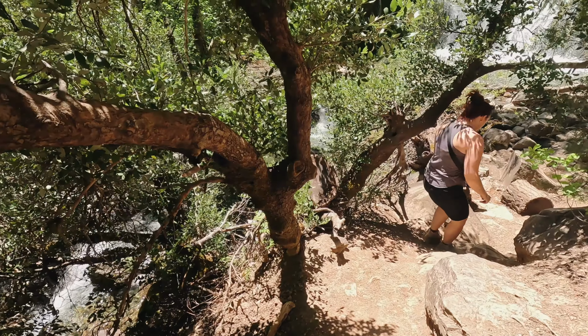Whole hike really didn't take very long. I'd say maybe 20 minutes to get up here from the parking lot, and we definitely could have driven our car, which is all-wheel drive, probably half of the way. All right, yeah, this part is definitely a little steep.